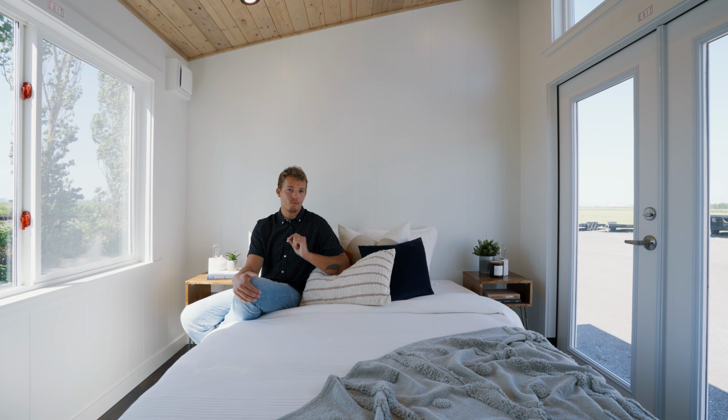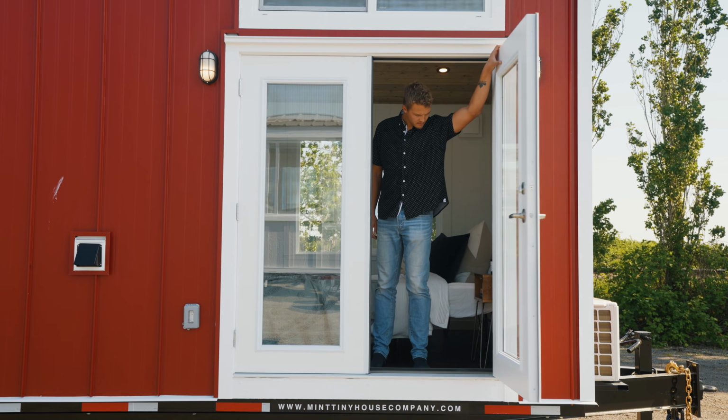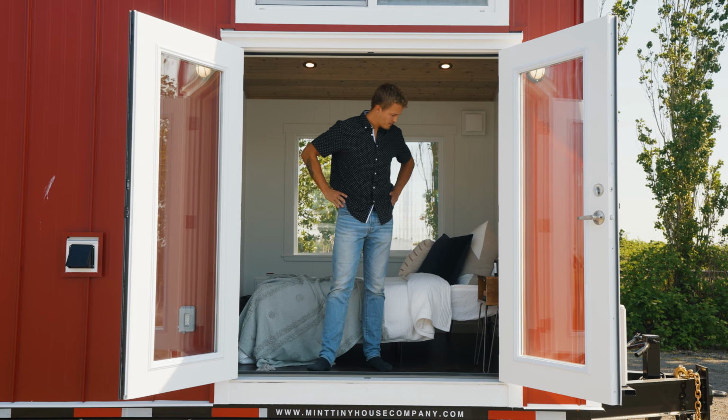Now, there are a lot of windows in this home, which means you might be able to see out of your home, but there are other people who can see into your home as well. So if you're in a location where privacy is a little bit more of a concern, every single one of these windows, including the doors, can be outfitted with blackout shades.